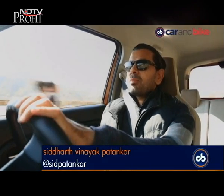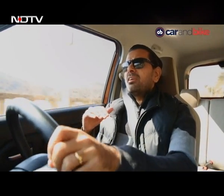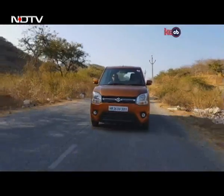The stance of the car is impressive, the seating position, the nice view of the road. This is something that a lot of people are going to appreciate about the WagonR. First, it'll impress you with the way you can get in and get out easily, and then it's the fact that on the road too, you get a good sense of control.